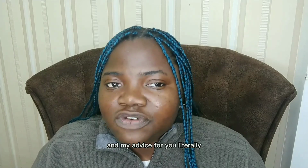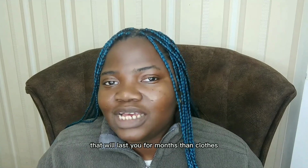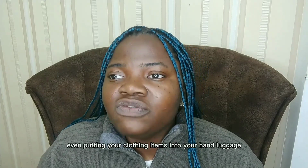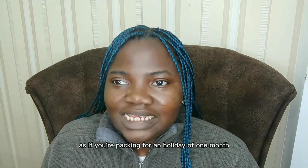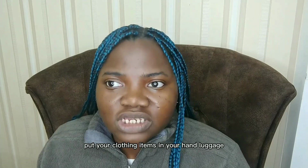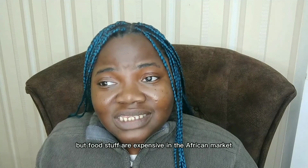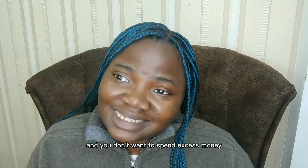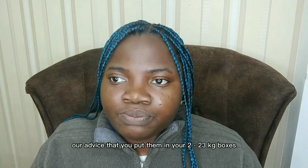And my advice for you literally is that you have enough food stuff that will last you for months rather than clothes. And my advice is even putting your clothing items into your hand luggage, as if you're packing for a holiday of 1 month. Put your clothing items in your hand luggage. Why? Because clothing items are cheaper here, so you can always get them here. But food stuff are expensive in the African market, and you don't want to spend excess money. I would advise that you put them in your 23 kg boxes.